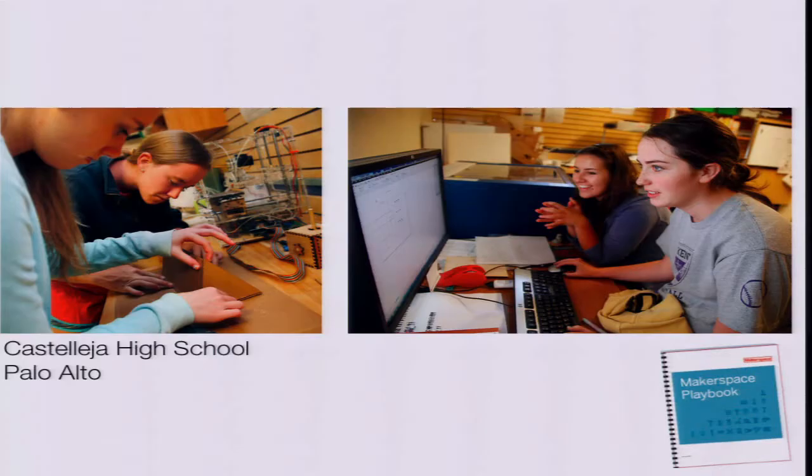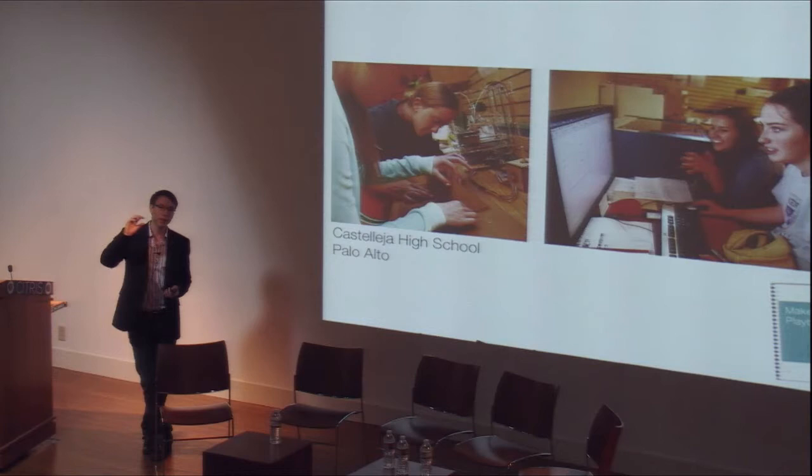Now, this is not restricted to the college level alone. Here's an example of the Castilleja High School in Palo Alto. And you will find fab labs that have 3D printers, laser cutters, and other equipment increasingly moving down to the high school and maybe even middle school level. So this will be a very interesting development to follow.